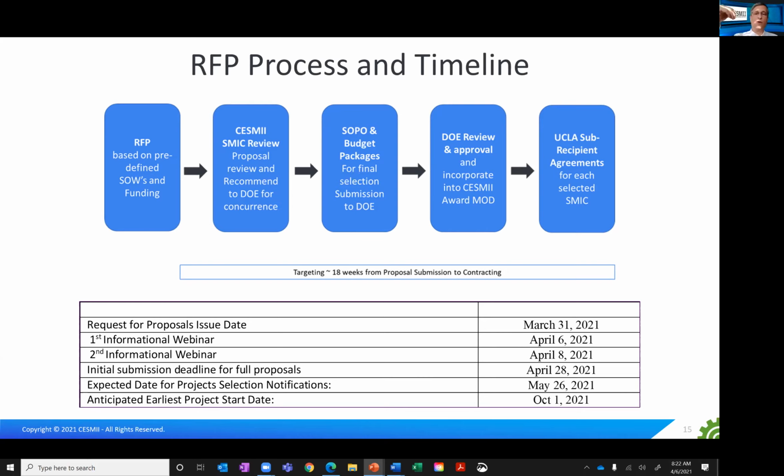We have to go through a formal process to modify the SESMII Cooperative Agreement Award to bring in these new projects as subrecipients. And then UCLA, being the host institute, would issue subrecipient agreements to each of the selected awardees. So right now we're holding the informational webinars this week, as I mentioned.